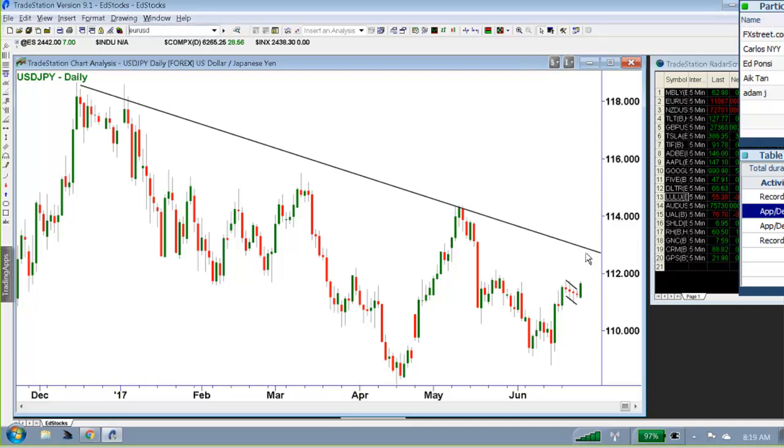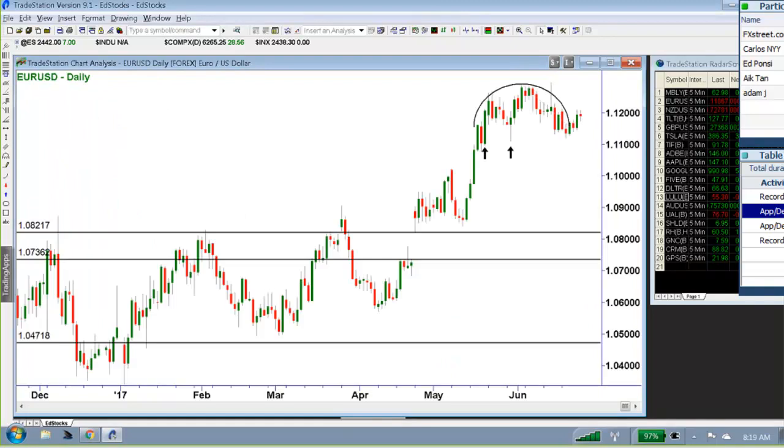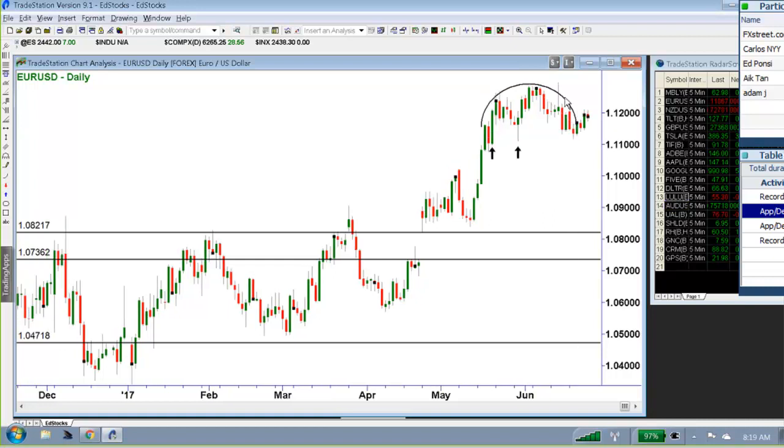The euro. Anything happening here, gang? This thing made this rounded top, but it never followed through. I'm not surprised. The euro has just been super frustrating. Not only that, but it's extremely low volatility. We looked at it last week. It was moving 63 pips per day based on ATR.